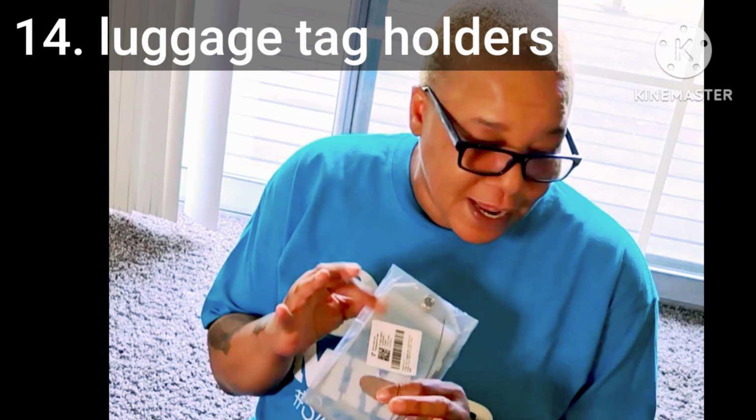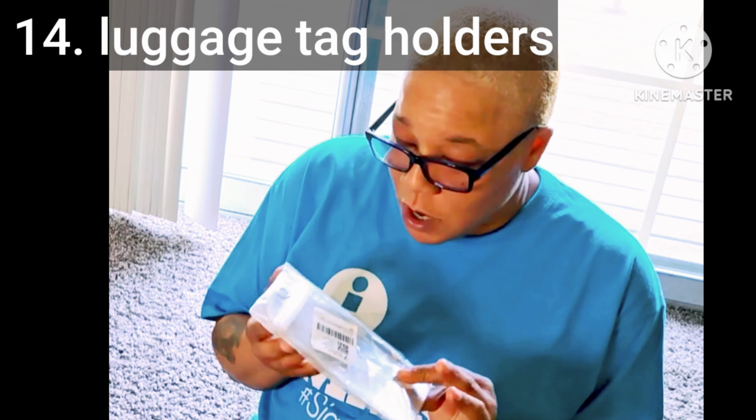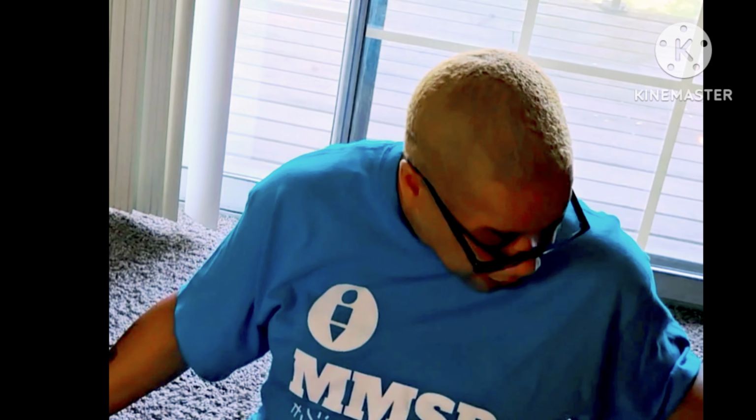Next, luggage tags. You're gonna have to print your luggage tags off. If you do not have these holders, I heard that they can really give you a hard time about it. So I have my luggage tags for the cruise.